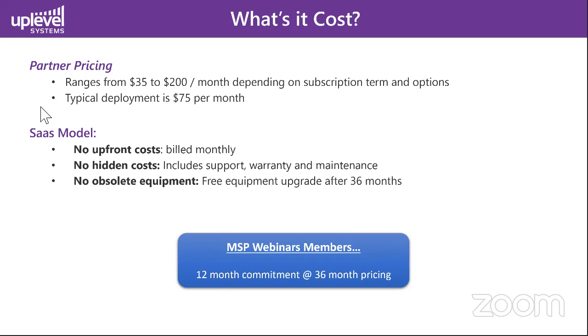So a typical deployment then is about $75. A typical deployment will have the firewall. It'll have a file server in it. It will have some Wi-Fi and some number of advanced features, maybe the remote access VPN or the advanced firewall with the IPS/IDS. But a typical configuration is about $75 per month. And then you guys set the pricing accordingly.